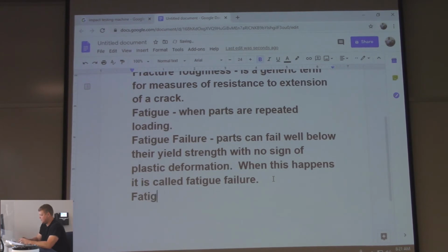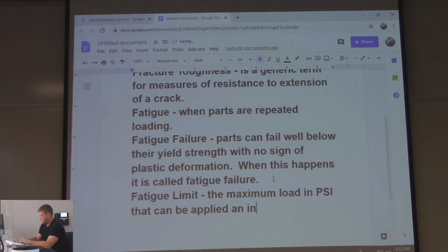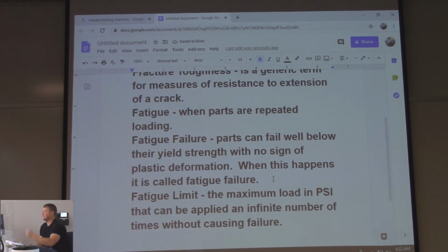Fatigue limit: the maximum load in PSI that can be applied an infinite number of times without causing failure. So if I hit this desk like this, what is the maximum PSI I can do that without having a failure at some point? And they do have testers for this.